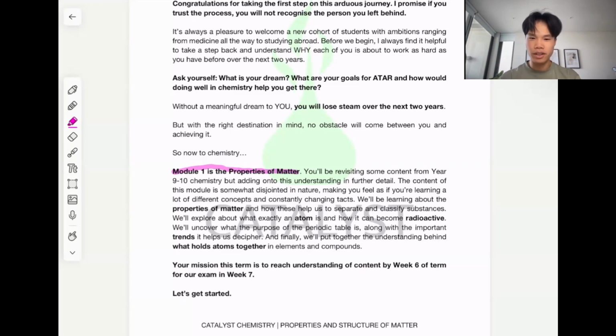So our mission for this term, because we're starting so early, our goal is to have all the content done by week 2 of your school term. We'll take 5 sessions to finish the whole module, and most schools take about 8 weeks, but we do it quickly. So 5 weeks, week 2 of your school term, you'll finish the module. We might do a revision session after in week 3.